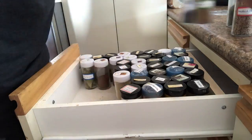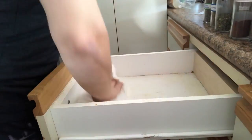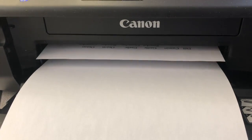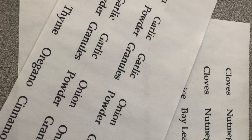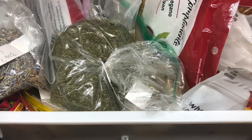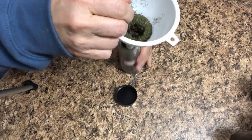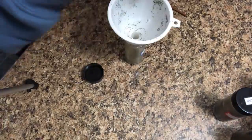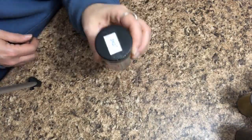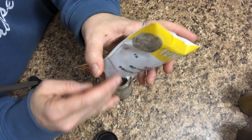Actually, I'm taking this opportunity to clean up my spice drawer and refresh everything. So I have all my spices in this drawer. Let's get this all cleaned up. I like things all clean and organized, so I decided to make some labels on my printer. Oh yes, I have to tell you about this bin. All my extras go in a bin. So when my jars need refilling, it's easy to find my extras. I use a funnel to make less of a mess, and a chopstick to poke things through.